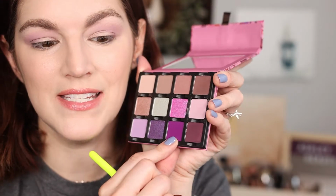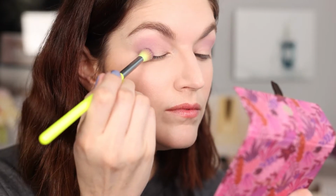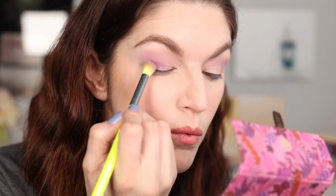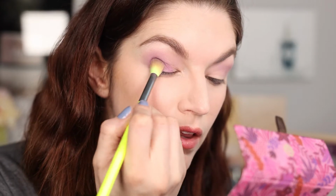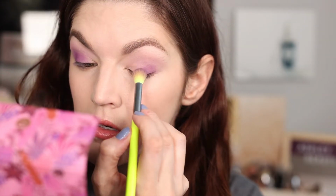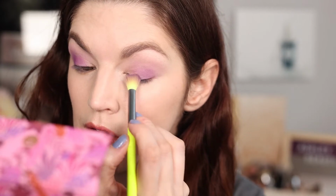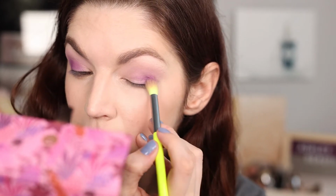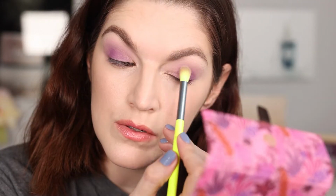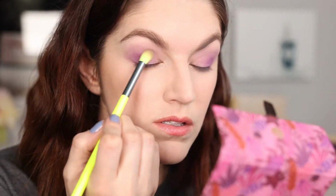Right, now we're gonna go in with this intensely vibrant violet. See how this one blends out. I'm going to pull this. Oh wow, this pigment is going a very long way. I'm impressed with that. And this is actually a little bit fluffier of a brush. And so for the amount of pigment it's laying down right now, that's pretty awesome. Going to kind of blend out those edges.